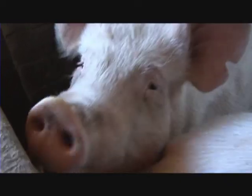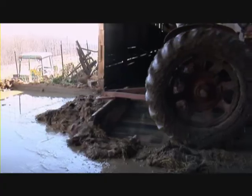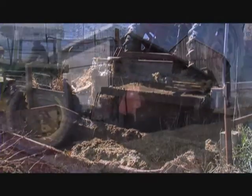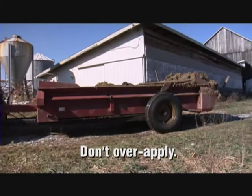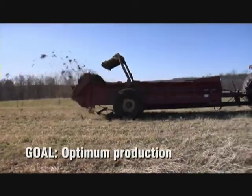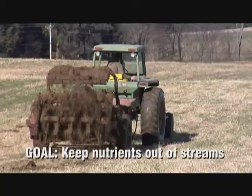Manure collected from the barnyard can be contained in storage or taken directly to the field. The regs do allow you to apply manure to your fields daily. Of course, weather is a factor. You have to follow your plan to ensure that you don't over-apply anywhere on your property. The goal is to get the right balance of nutrients to each crop so you get optimum production and at the same time keep those nutrients out of your streams.